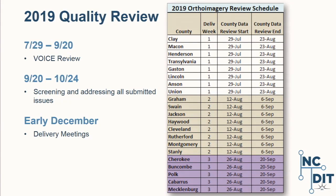So here's a quick overview of the counties that are in this project area and when the quality review is for those counties. So if you're in one of these counties and you're not on my distribution list that I've been sending out emails, come see me, email me, get involved. The more eyes we get to see the product early, the better the product is in the end. And we feel that our Voice process has really kind of refined itself over the last 6 or 7 years. And it's a good, efficient way to review the imagery all online, respond to the contractors. The contractors use the system to respond back and make fixes to the imagery, and then we are able to make the best product that we can.